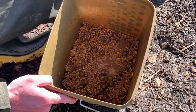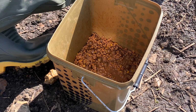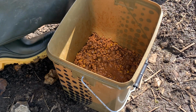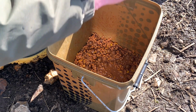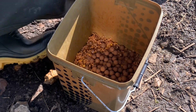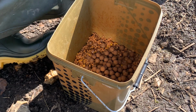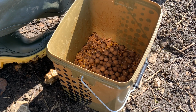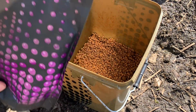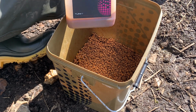So we've got some pellets, boilies, corn, and then some sticky liquid. So first of all, add just a couple of handfuls of the krill boilies, like so. Some of the manila pellets. Some of the cloudy krill liquid.